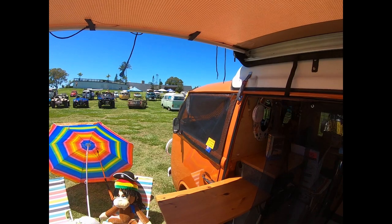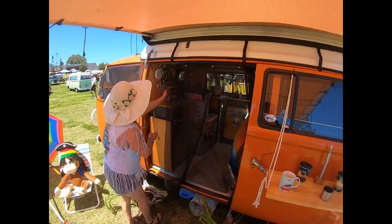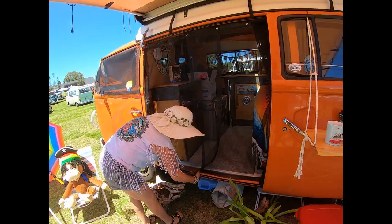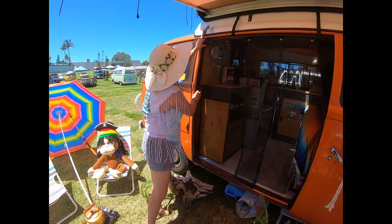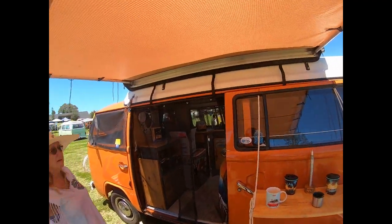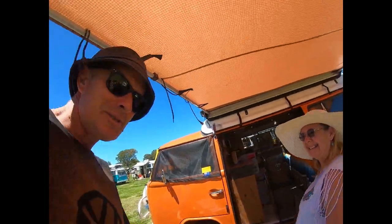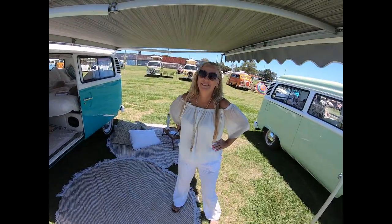It's actually better when I... that's really cool. There's just some magnets down there. Oh, righto. Works wonderful. So if you want any of this gear, there we are, little T design. Awesome, no worries. Thank you. Make it a quick one.